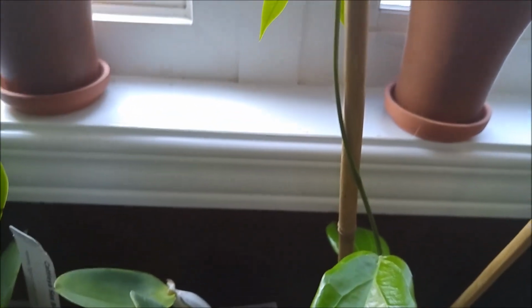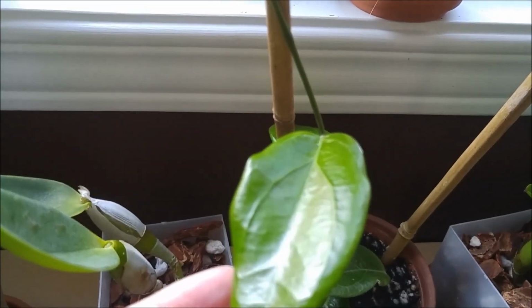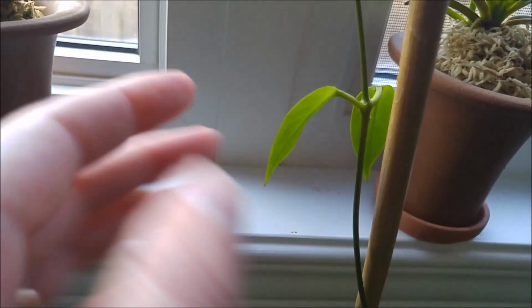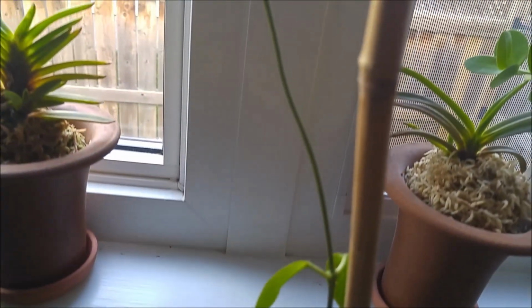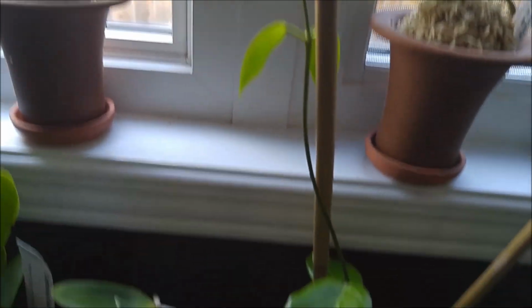What I noticed is that some Hoyas grow a long, long vine without leaves and then start to grow leaves here and there. But this one grows a piece of vine, then 2 leaves, then another piece of vine, then 2 leaves. See, there are 2 leaves at each node and there is no huge vine without any leaves, which I like.